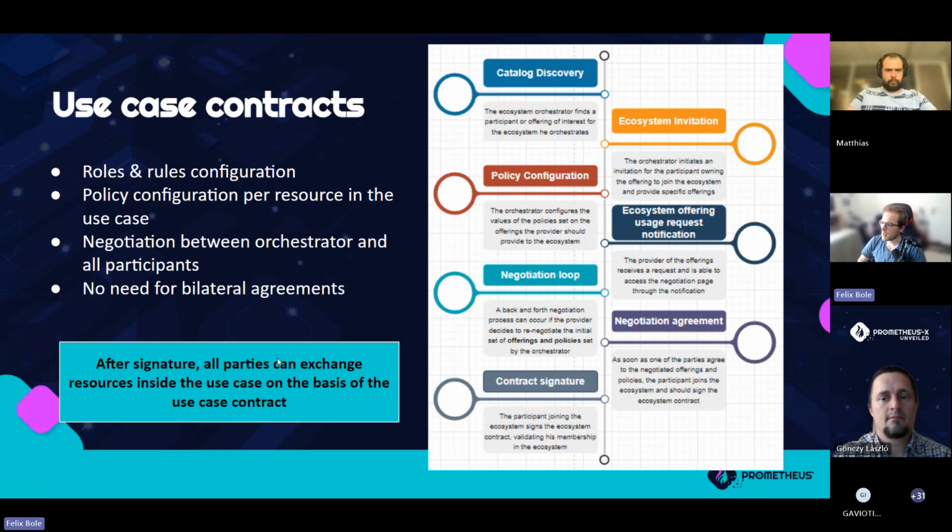And then we have the use case contracts, so the Dataspace use cases, where it's a little bit more complex, but it revolves around the same principle. The orchestrator of a use case starts by defining the roles and the rules for the participants in the use case. Then each participant that wants to join the use case defines what resource they're going to provide to this use case and under what conditions. These conditions are basically the policies that apply to the resource they provide, and the negotiation happens between them and the orchestrator of the ecosystem to agree on how this resource is going to be used within the use case.